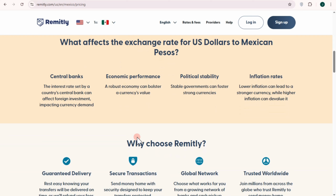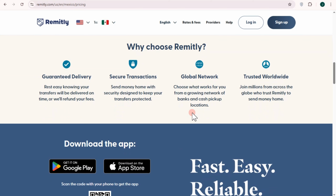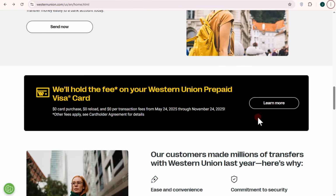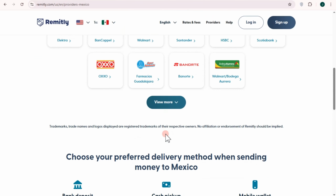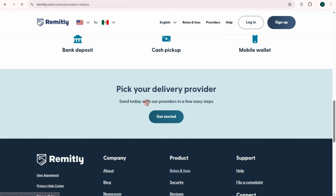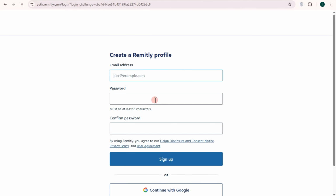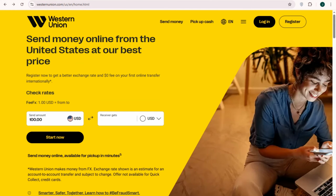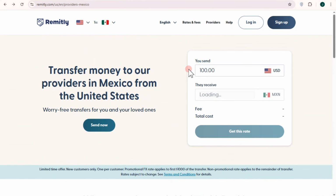So, for most digital users in the coming years, Remitly is a smarter, faster, and cheaper solution. Remitly is best for lower fees, more competitive exchange rates, a fast express option, a clean user-friendly app, ideal for digital-savvy senders. Remitly wins. But for an unmatched global agent network, reliable for recipients without bank accounts, supporting in-person, phone, and app-based transfers, and still one of the most accessible services worldwide, I think Western Union still matters.